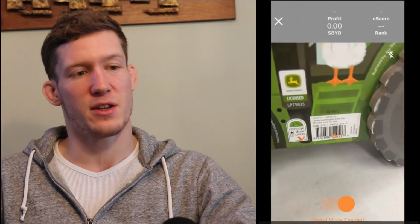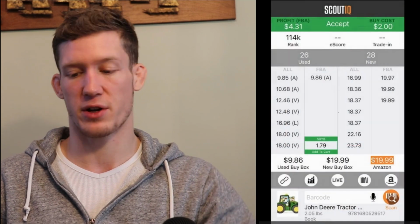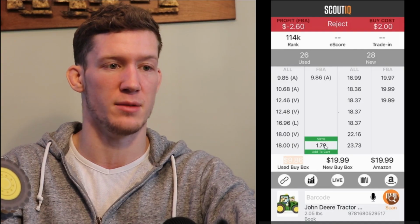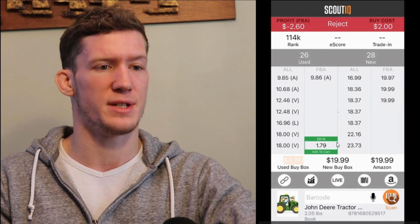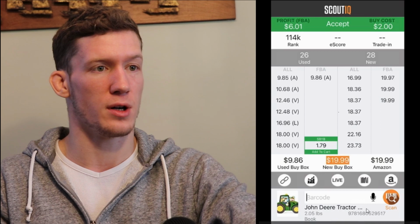So I was about to exit out of the screen, but then I saw this book here, which is this weird little toy book right here. And Sell Back Your Book's paying $1 for it. It's always a good sign when Sell Back Your Book is buying the book. You can see if Sell Back Your Book's buying it in the middle there. Even though the used buy box is $9.85, I know that I can probably sell this for a lot more. And let me show you how much more I think I can sell it for.